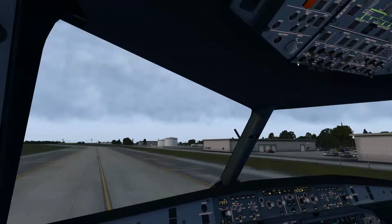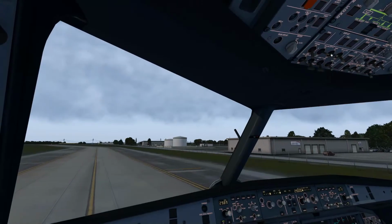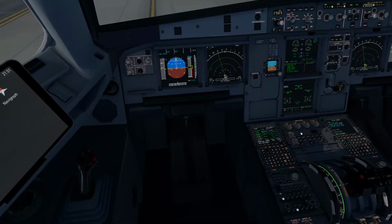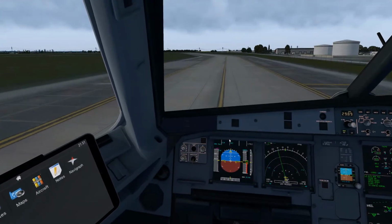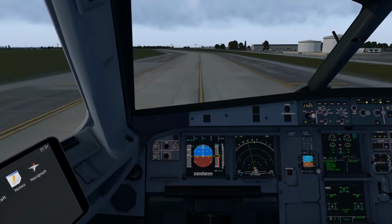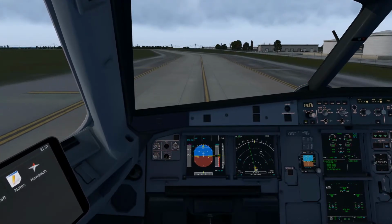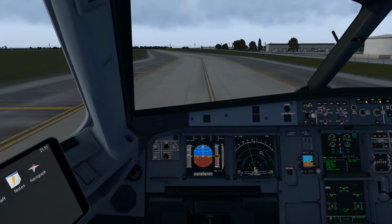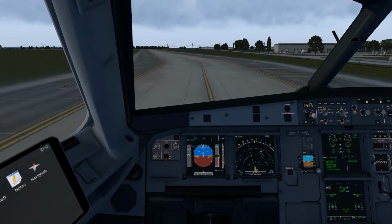All right. Checking the cabin. And takeoff config. We're all good. I really love the sounds of the sound pack on the A321. It is by far one of the best. Really, I absolutely love it.